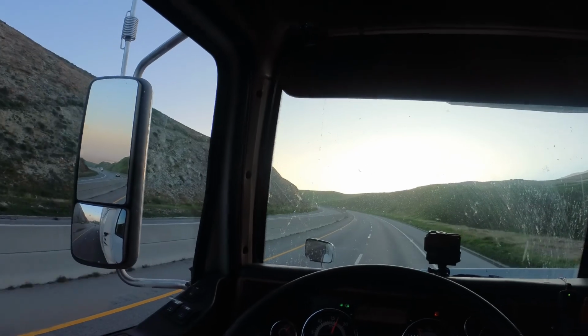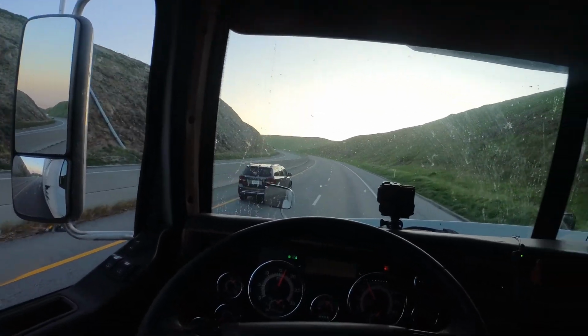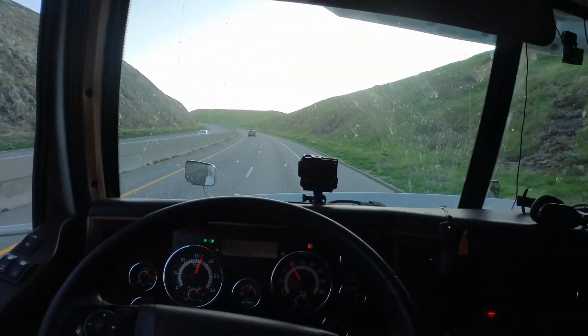Climbing up the Tejon Pass. On the other side is the desert. Getting out of the valley now. It's gonna be high desert.